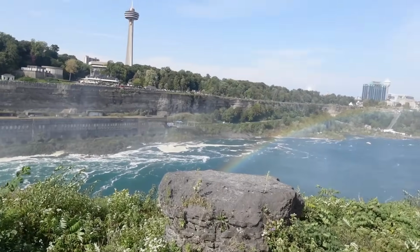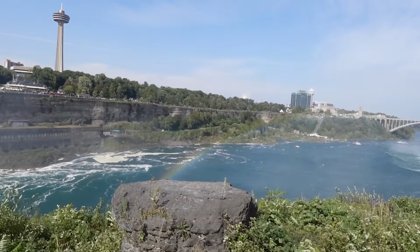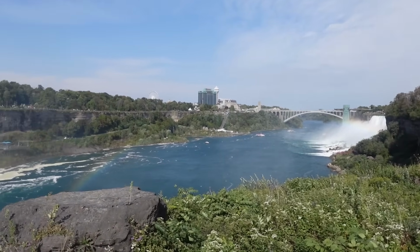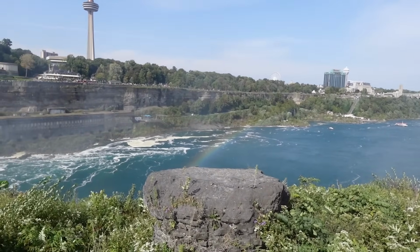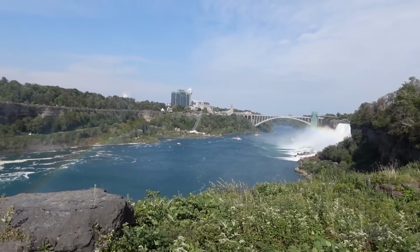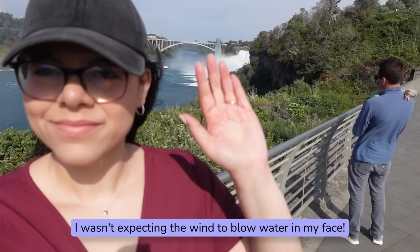So there's another area where you can see the falls, and if you look closely, there's a rainbow. It's our lucky day. Oh, that's a double rainbow.